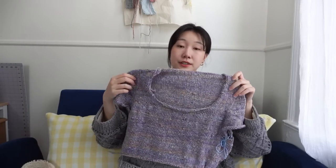Excited for this to be done, and I think the color is really nice. Purple yarns, as I said before, I'm not really a big fan of purple, but the variation of the different orange specks in it, and can you guys hear that bird? What bird is that? Because I hear it in my neighborhood all the time, but I never see it, so I don't know what bird that is.